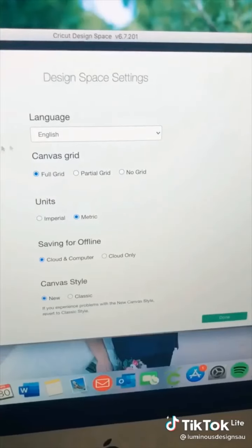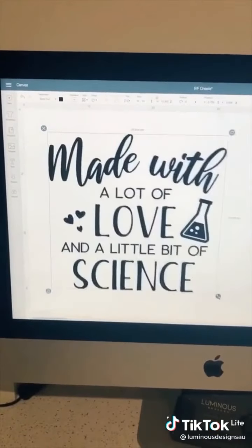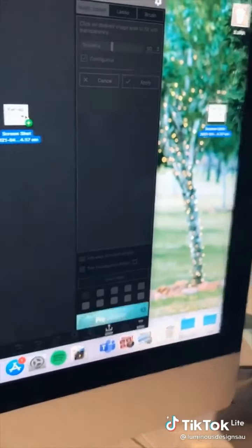If you're using Cricut, you want to go to settings and turn off your grid so you have a plain white canvas. Full screen, enlarge your image and then screenshot it. Then you need this program called Photoscape X, it's free. Go to cutout and drag and drop your image in.